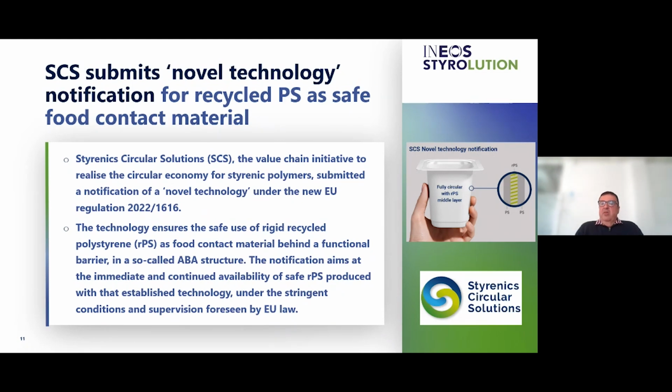At this stage, another example of the styrenics industry aim to bring forward the use of recycled material into food contact, which is the highest requirements besides medical that you can imagine. Our industry association, Styrenic Circular Solutions, recently submitted the novel technology notification for recycled polystyrene as safe contact material, and that under the new EU regulation 2022-1616. What does that mean?